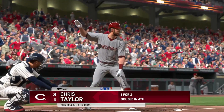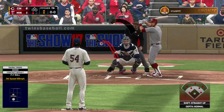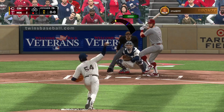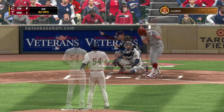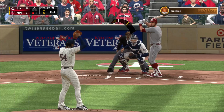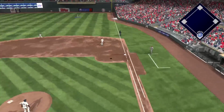Digging in and looking for more, Chris Taylor. 1 for 2 with a double on the ledger so far. And that's cut on and missed. 0-1. Well, Matt, he's thrown less than 50% first pitch strikes to hitters in this game, and you just can't survive and think you're going to pitch deep in ball games with that percentage.